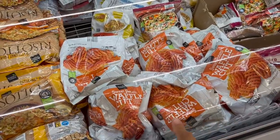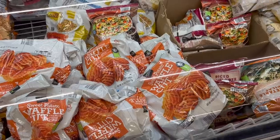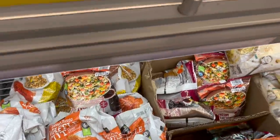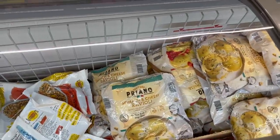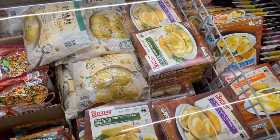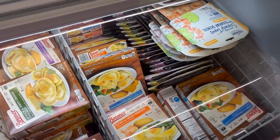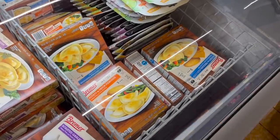These look new in the Aldi Finds aisle, the frozen section. Waffle fries that are sweet potato, not my thing. Spinach and cheese ravioli, now that is my thing. That sounds really good. We'll see if it's there next week. Maybe I'll put ravioli on the list. That's something I won't be heartbroken if it's gone. But it's out of my meal plan this week. Shrimp stuff, pierogies.